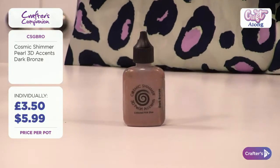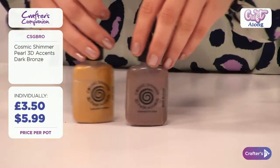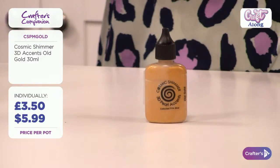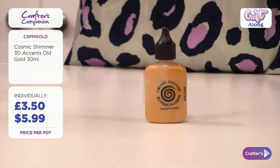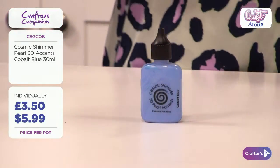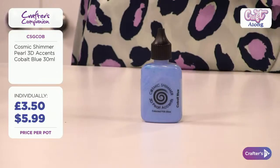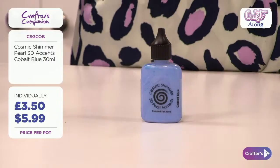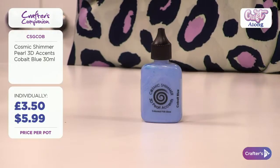So this one here is your dark bronze colour, great for any vintage. I've also got for you your old gold. I love the old gold colour. I think that it's so versatile and it really is a bang on trend for this year. As well as that, this is going to be one of the very, very popular ones, given that blue is the most popular colour in the UK. This is cobalt blue. Now remember, it's 3D accents you get in here. You can use it with loads of different types of cards. You can use it with glitters. You can use it with so much. It's got that adhesive element to it, but it's also got that wonderful finish to it as well with that glitter element. £3.50, by the way, these individually, or $5.99.